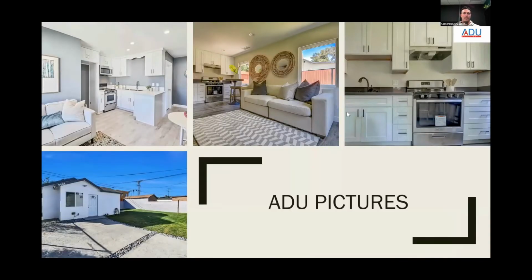So here are some pictures of ones we've done. This was actually a one-car garage before, to the left. We added square footage here to make it a 1-bedroom, 1-bath. You can see it's a brand new turnkey unit. This was in South LA, kind of near USC. Right here, this was a project we did in Altadena. This was a ground up 400 square foot ADU, which would be the same size as your standard 2-car garage. So again, you can kind of see the quality and type of work that we do when we build these things.